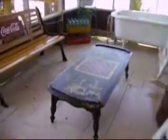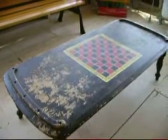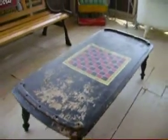Okay, this table here, very interesting and fun. I painted it black, painted a checkerboard on there, distressed it. We use rocks, or we use bottle caps, as I talked about earlier, and the kids really like that.